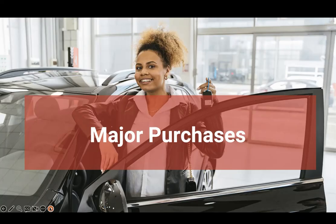Things that you may want to buy new are mattresses or car seats, bike helmets, and other safety items. Those are things that we don't want to risk from a safety perspective or a cleanliness perspective, or even a bed bug perspective as it relates to mattresses. We don't want to risk your family's health or your family's safety. So those are things you could consider buying new, but there are lots of other places where you can buy used.